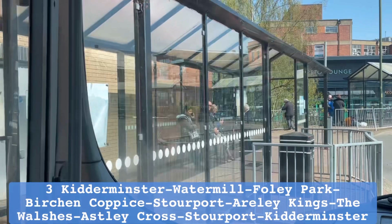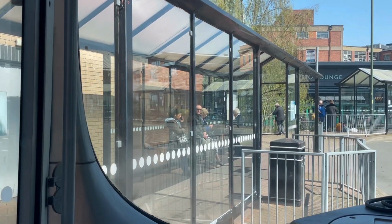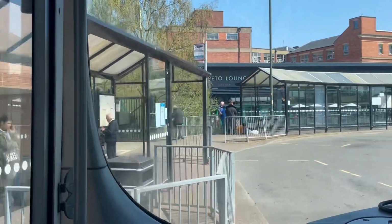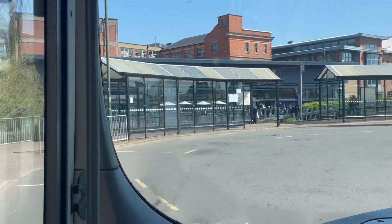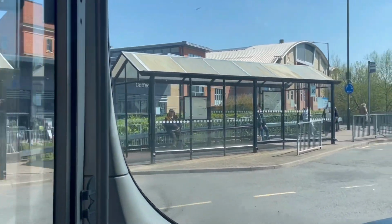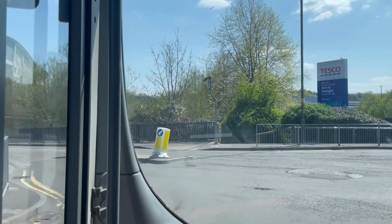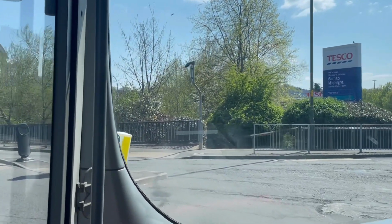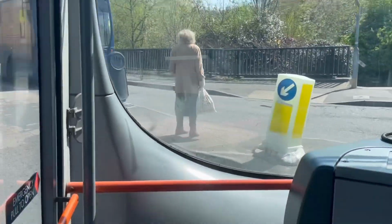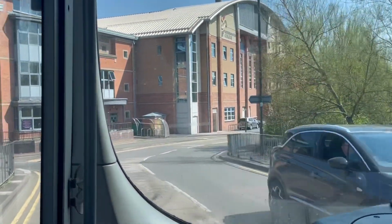So then, guys, we are departing Kidderminster bus station, and we are now on the number 3 route to Areley Kings via Stourport-on-Severn. The previous video we did was the 99 from Bromsgrove to the Charford Circular, and then we travelled on the 52 over to Kidderminster. So we're now doing the 3 from Kidderminster to Areley Kings.